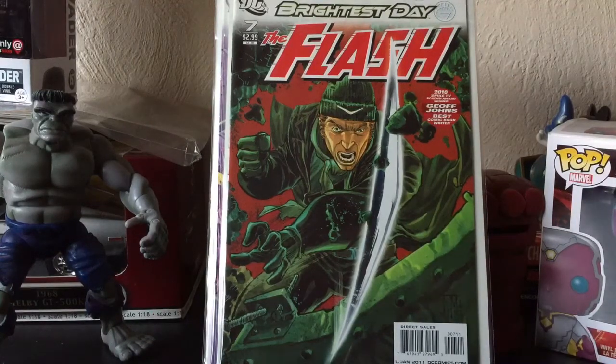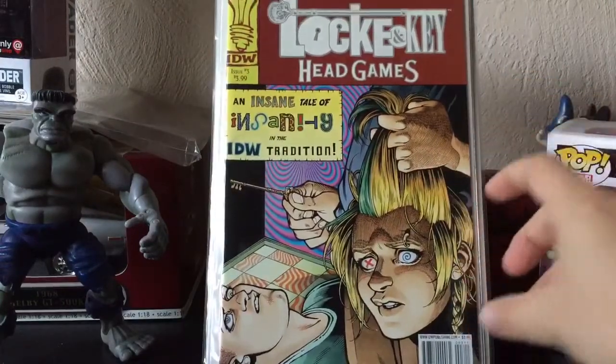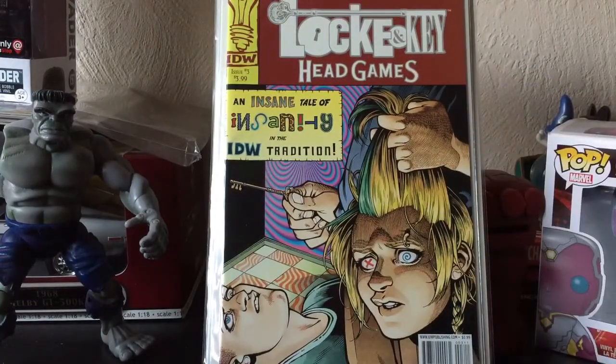Alright, last one from that shop. I found this book there and didn't realize what it was until I picked it up and did some research on it. So I'm happy to have this. Lock and Key Head Games #3. That's a cover swipe for Crime and Suspense Stories 22 from EC Comics way back in the day. There's a Wolverine comic just like that, where he's holding Sabretooth's head.